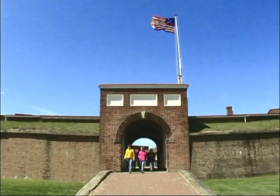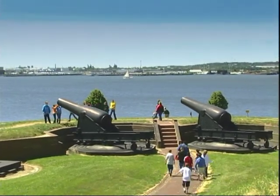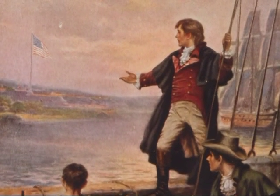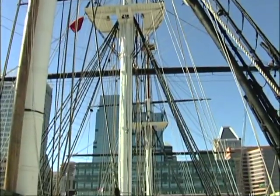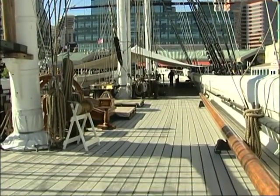And of course, Fort McHenry National Monument, where the people of Baltimore valiantly defended the city from the British during the War of 1812, and Baltimore's own Francis Scott Key wrote our national anthem, the Star-Spangled Banner. So welcome aboard USS Constellation and enjoy your visit to the historic sites of the Chesapeake Bay Gateways Network.